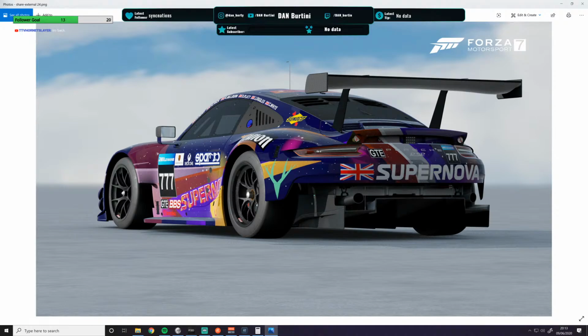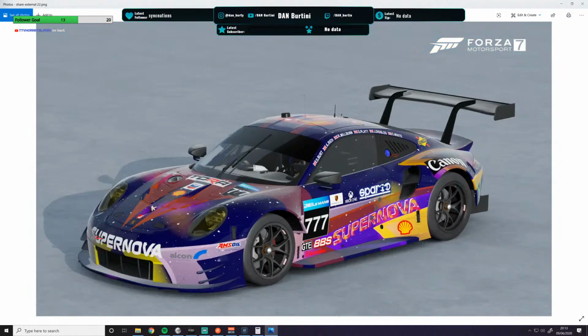And the Supernova logo on the side with the red. You can see it better in that one on the side there, where it's kind of this galaxy themed text. Again, that's all made by me so that I can share it. If you download anybody else's text or logos from online or from in Forza, you can't. It locks the livery once you put someone else's work on it. You can't share it, which is a bit annoying, but I kind of understand it as well.